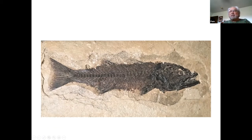But the bones and everything are the actual carbon remains of the fish itself. So those bones will be nice and shiny. Just absolutely pristine. You can actually see each individual scale going down. Really kind of pretty neat.